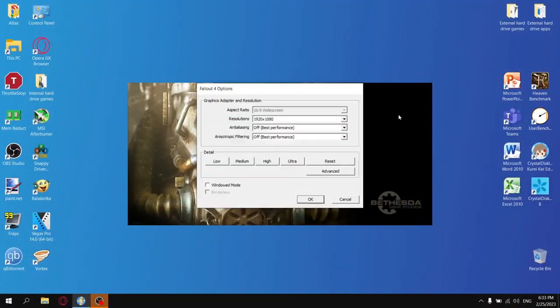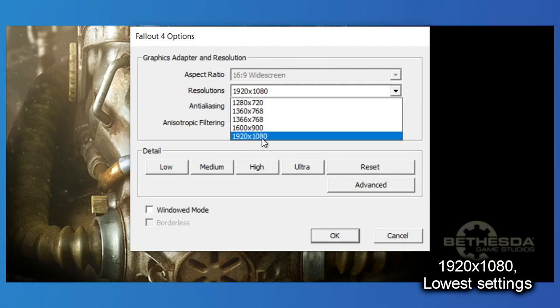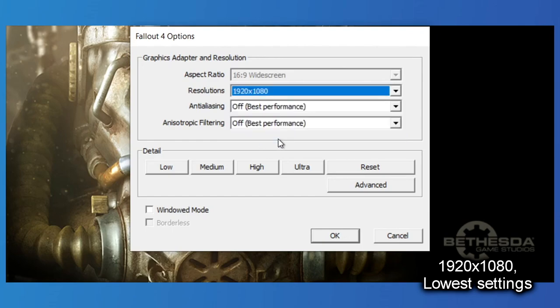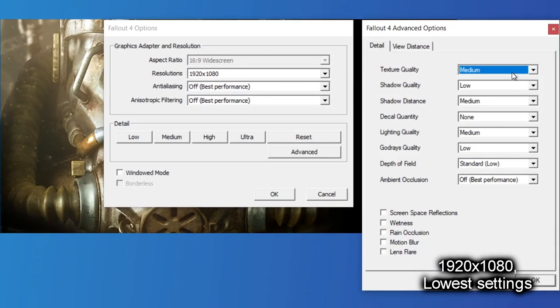So I will first test the game at 1080p, which is my laptop's native resolution, and the lowest settings that Fallout 4 allows us to use by default. In my last video I tested Fallout New Vegas, and it was getting 60 FPS almost all of the time at 1080p low. However, Fallout 4 is newer, and therefore far more complex. So I'm curious what the Intel HD Graphics 630 are going to do this time around.